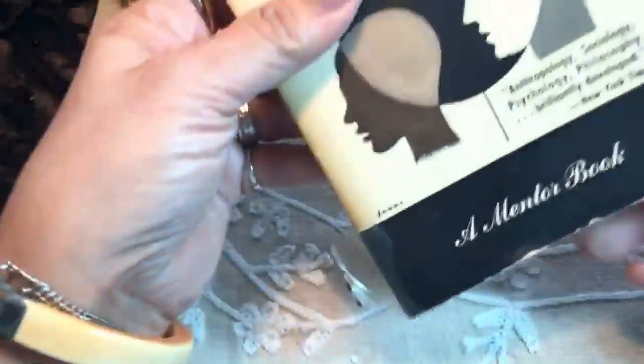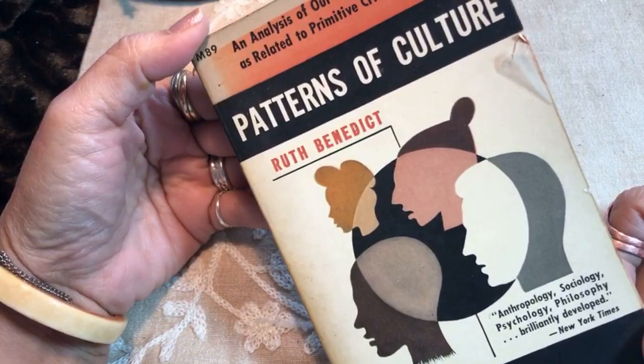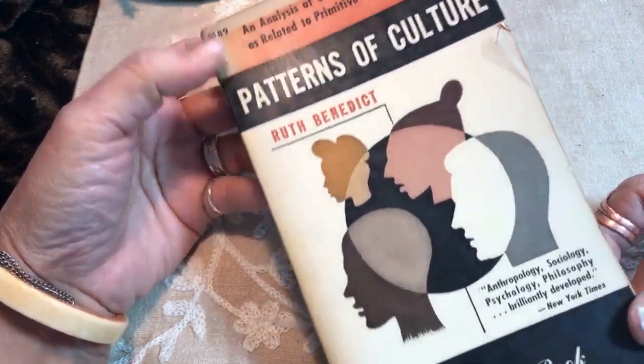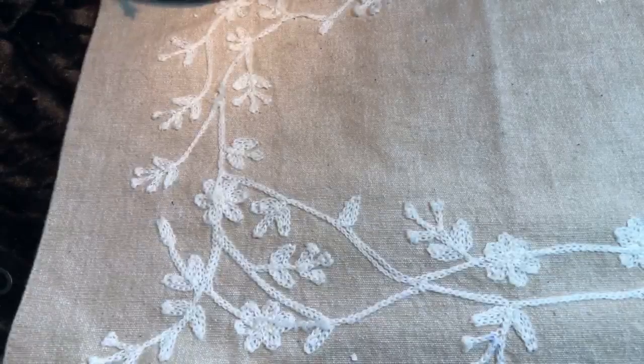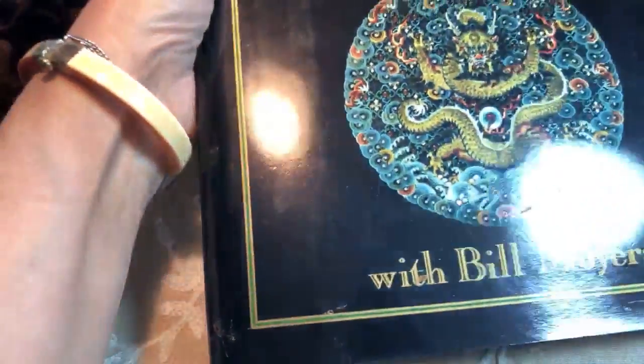And then I got a very interesting book, Patterns of Culture and Analysis of Our Social Structure as Related to Primitive Civilizations. This is my kind of distress right here. I go into some of the rooms and I'm like, where is your nonfiction? So I got that little paperback. And then I got this one, and we'll go with the jewelry in just a second. I did pick up a little jewelry.